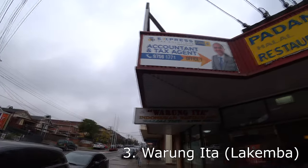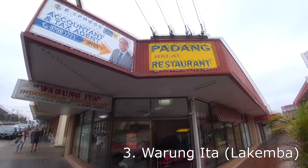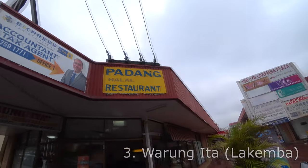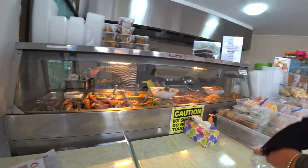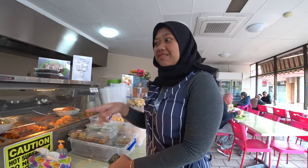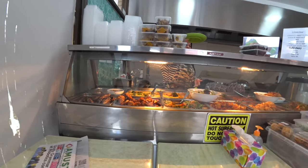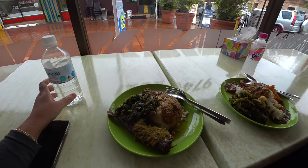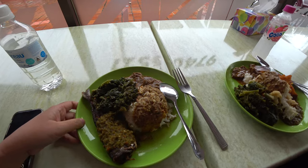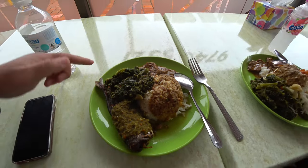Number 3. Warung Ita. You'll find this Padang restaurant in Lakemba, and it is without a doubt the best place in Sydney for Padang style food. We can't recommend it enough. You can mix and match the dishes you feel like and put them all on your plate, and the food is absolutely amazing. The fried fish combined with the sambal hijau was my favorite, and I recommend you ask them to pour gulai sauce on top of your rice. It makes everything just taste that little bit better.